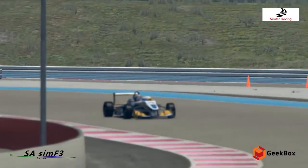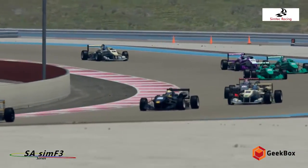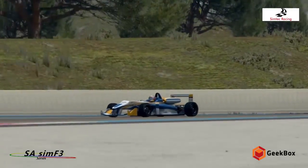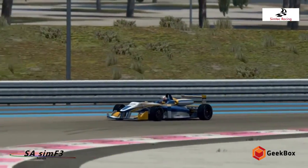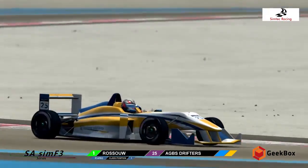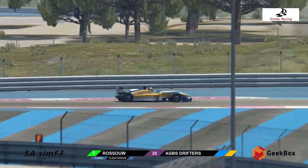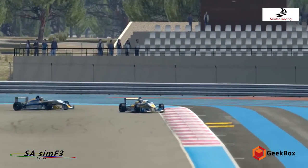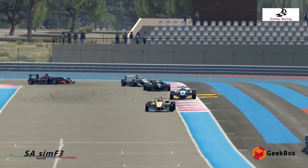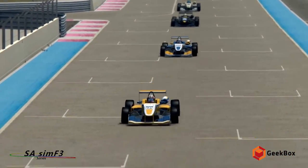Just 2 corners remaining, then we can start the race. The drivers are very active on the pace lap, trying to warm up their tyres as much as possible. Rousseau gathering the field before he speeds up to race pace. And the race has started. No passing before the starting line, but everybody seems to have gotten away well.